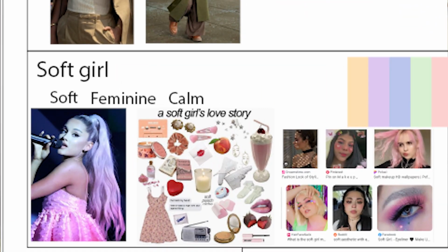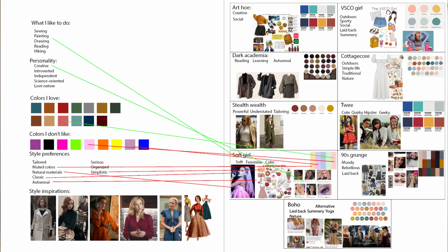When it comes to soft girl aesthetic, as you guys can see, there are some green lines here in terms of the more creative streak in my personality, and I have made that a match mostly because a lot of the makeup and such is a bit more playful and creative, but there are quite a few colors here that I'm not a big fan of. And in terms of style preferences, there are also quite a few mismatches.